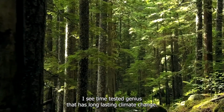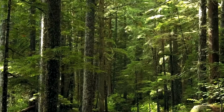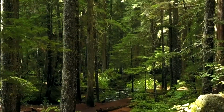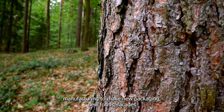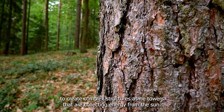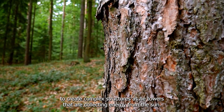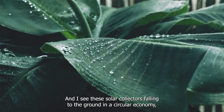I see time-tested genius that has long-lasted climate change. I see towers that are moving fluids up hundreds of feet without electricity. Towers using benign manufacturing to make new packaging, new forms, facades, to create complex structures. I see towers that are collecting energy from the sun. And I see these solar collectors falling to the ground in a circular economy.